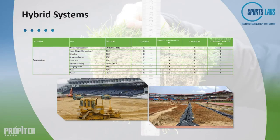Things like water permeability or the infiltration rate on the layers that are put down, the slope and dimensions of the area, so that if you're having a fall installed in the pitch, then it's trimmed to the design levels, and the drainage layout, which should really be designed based on the infiltration rates on the soils in that area, and the evenness that's presented prior to laying the surface, which is very important. You don't want irregularities in the surface which are transposed through to the plane surface, and then you've got to do remedial works post install.